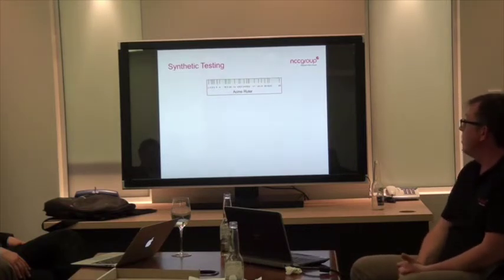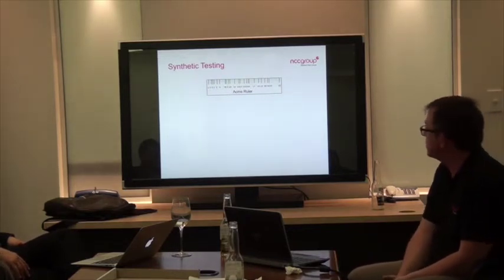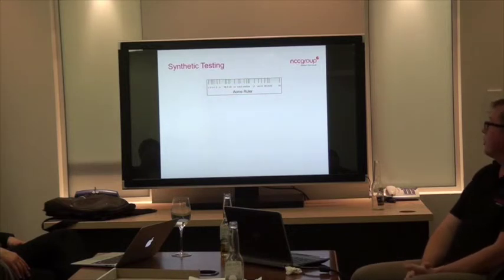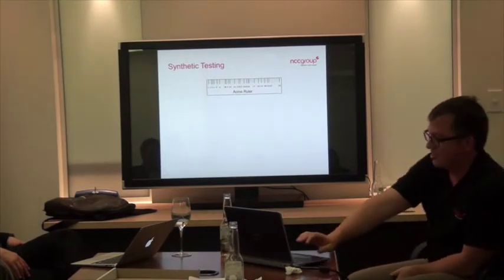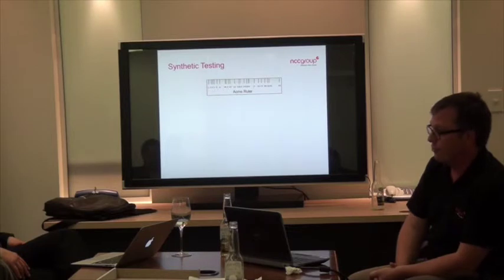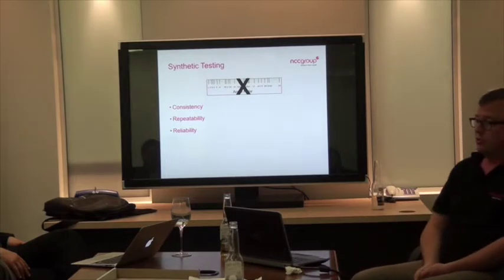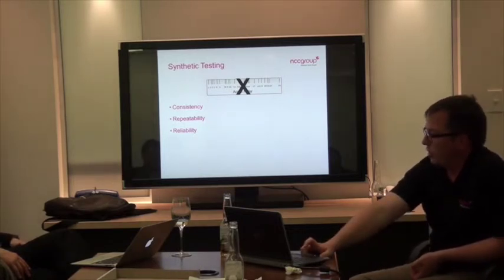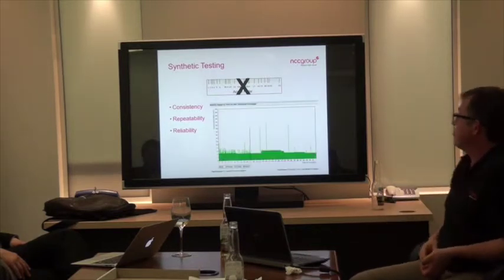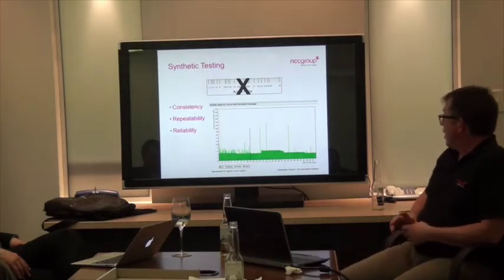Synthetic testing is all about consistency, all about the repeatability of the tests. Some of my colleagues get cross at me when I wax lyrical about the theory of relativity in website monitoring, but it's all about the perspective of the observer. You wouldn't use a ruler like that. So the same applies to synthetic monitoring and testing, and you need to have consistency in your data to be able to see the performance changes that are occurring, whether they're because of your environment or because of your optimization efforts.